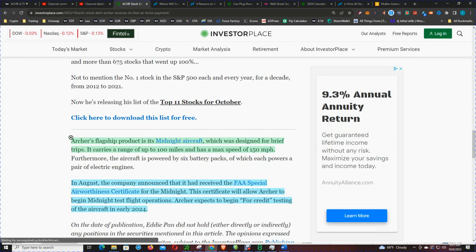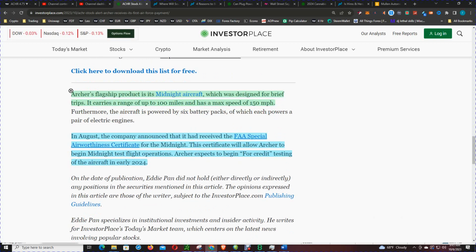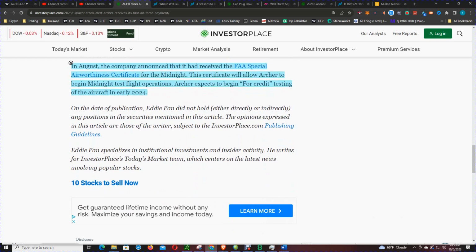Archer's flagship product is its Midnight aircraft, which was designed for brief trips. It carries a range of up to 100 miles and has a max speed of 150 miles per hour. In August, the company announced it had received the FAA Special Airworthiness Certificate for the Midnight aircraft. This certificate will allow Archer to begin Midnight test flights operations. Archer begins full credit testing of the aircraft in early 2024.